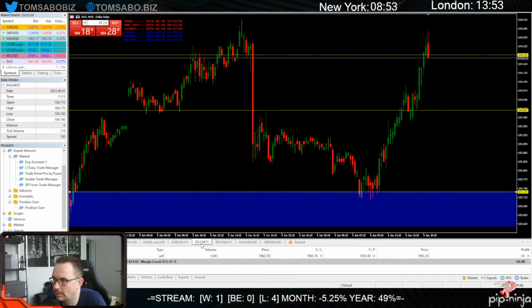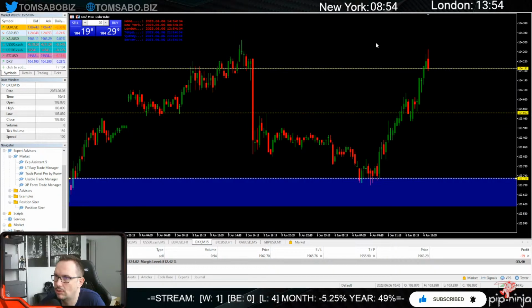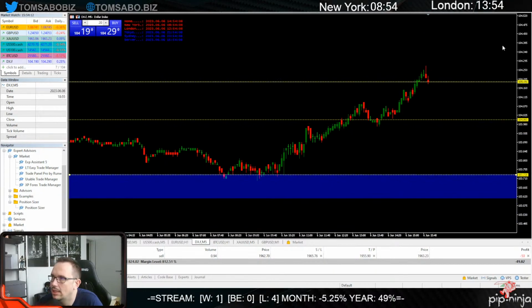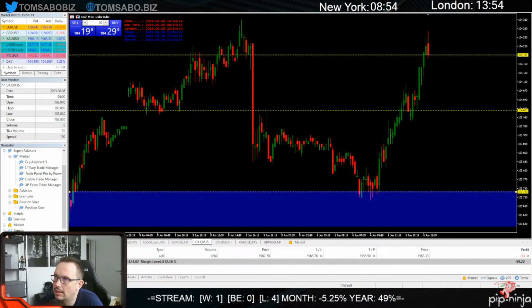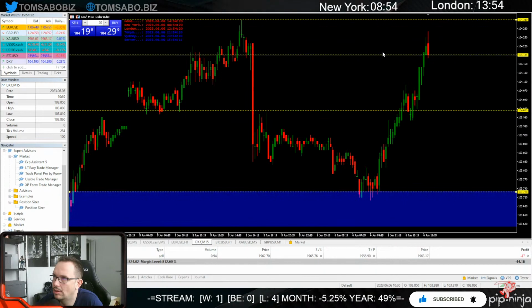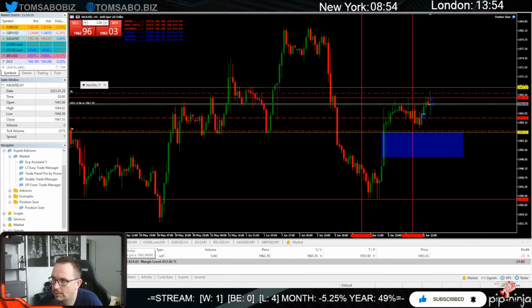What's the dollar index doing? Okay, so the dollar index was just retracing. If the dollar index would gain some strength, then the buy side on dollar index would be right there. Why did I put this here? That would be right there, and that should be enough to have a push on gold to the downside.